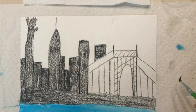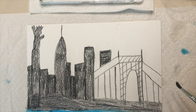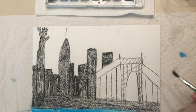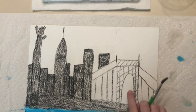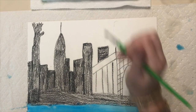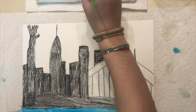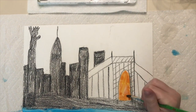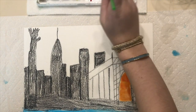So now I'm gonna do the sky above my buildings, and it's gonna be when the sun is setting. So it's gonna be red and orange and yellow. So I'm gonna use my watercolor and do that. And for the bridge, since I didn't color it in, I'm only gonna do it in this part so that it looks like you could see the sky through the bridge. So I'm gonna put some red. And now I'm gonna do the rest of it all on top.